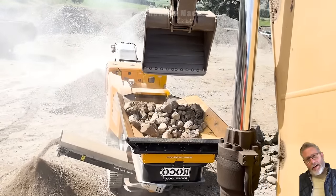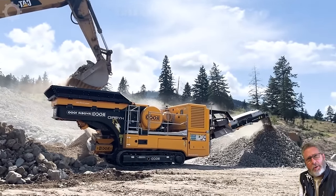Another Rider 1000 is handling hard rock with ease in the stunning Rocky Mountains.